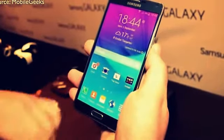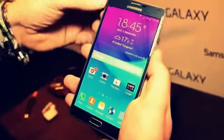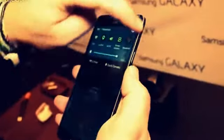And once again, that is a big deal because when it comes to phablets, the biggest selling point of the phone is the display, because that's why you're buying a phablet, and the Note does pull ahead in this section.